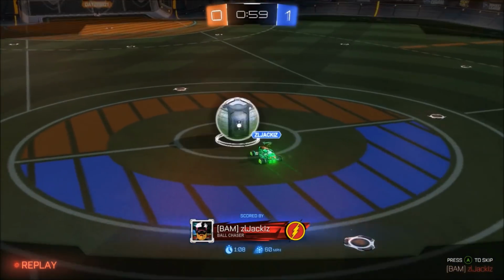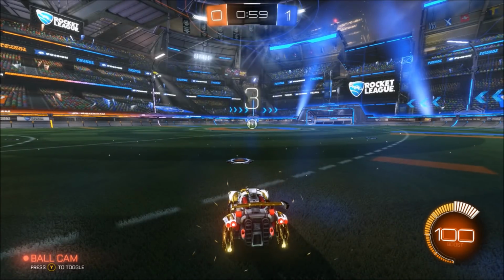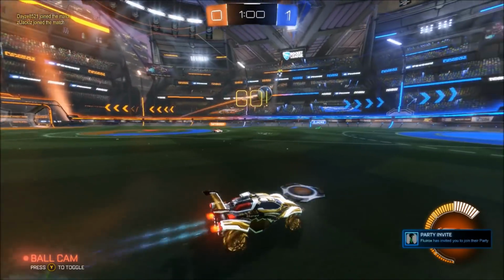It's the standard green goal explosion. I'm not gonna lie, not the most creative design considering every single player in the game has that. But at the same time, we are gonna see what Daisy's got. Anything even half decent is probably gonna take it for the creativity.